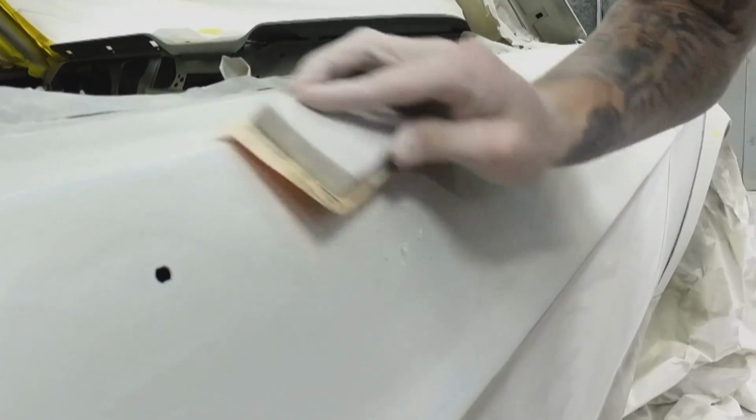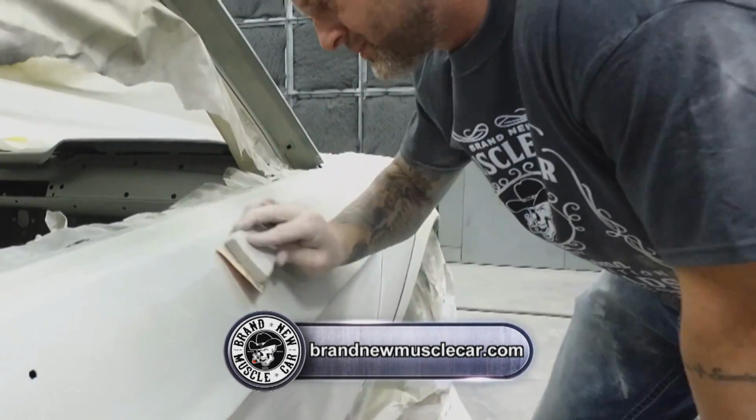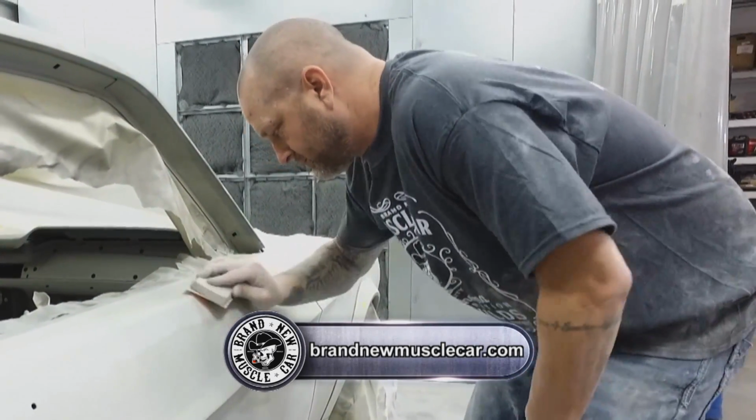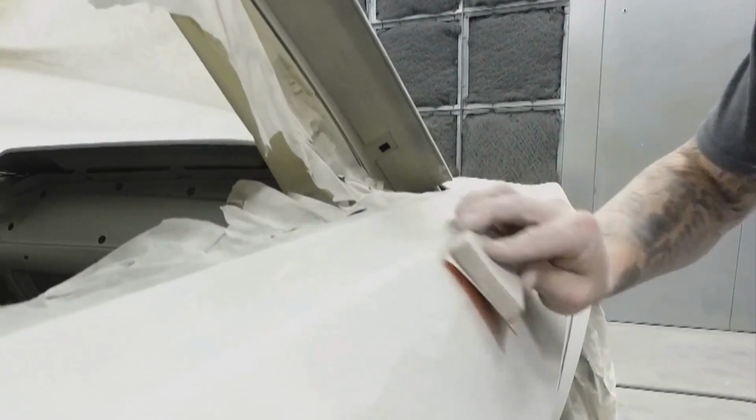I'll go over the whole car and I'll block it all down with 180 grit sandpaper, and that lets me find any flaws, and most of the time I can cut it out with just blocking it with 180. That lets me get the car just as flat as I possibly can. I want to be able to look down the side of it and not see any waves, any wrinkles whatsoever.